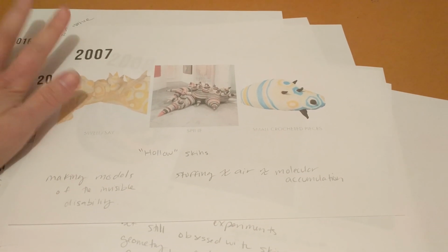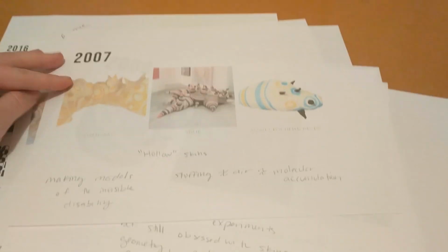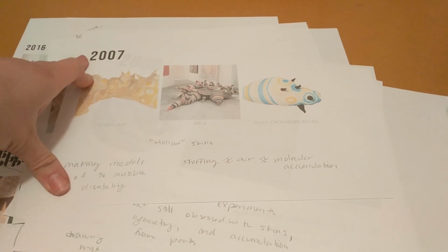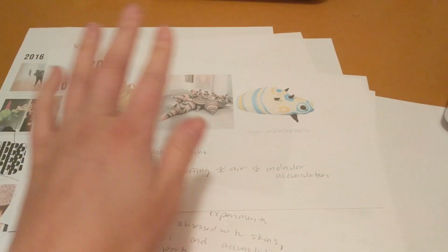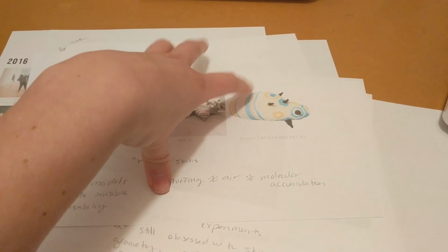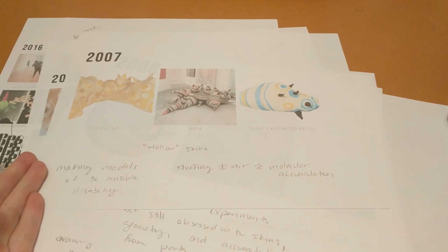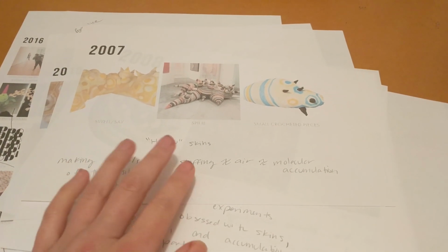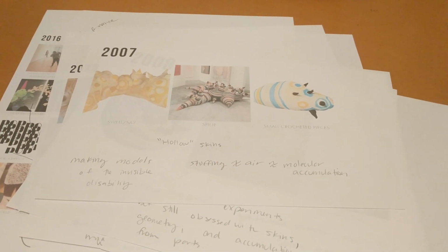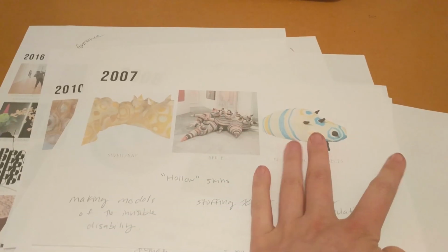So the archive started in 2007. That's when I started making my own work and not just practice or copying other artists' work. And I really started by making hollow skins. These were all crocheted, very large. This was the size of a couch, a love seat, a person. And they were filled with stuffing, obviously, but I thought of them as hollow in the same way that you might think of something filled with air as being hollow, with the molecular accumulation. And these were all models of an invisible disability.